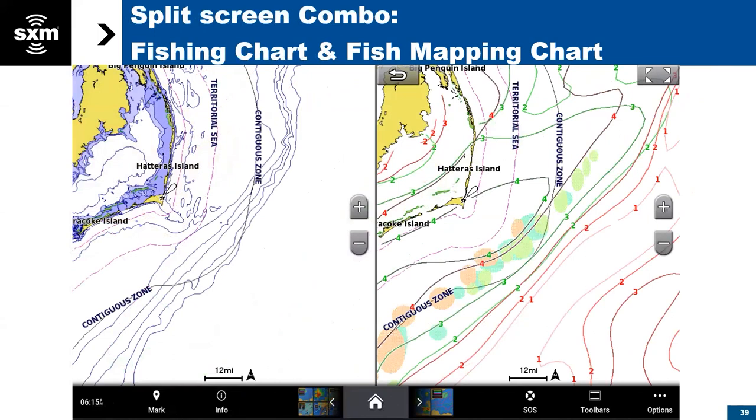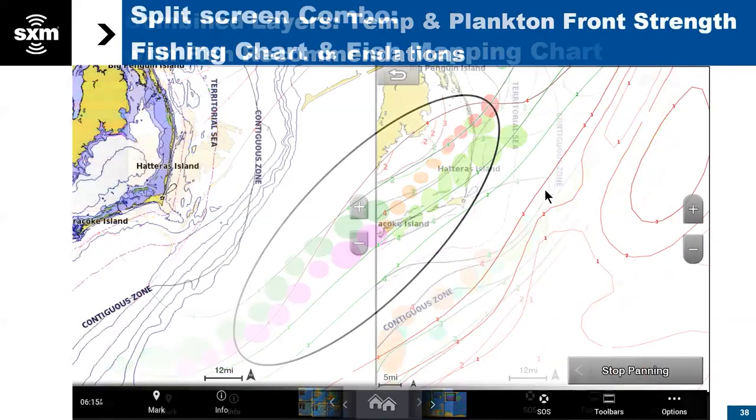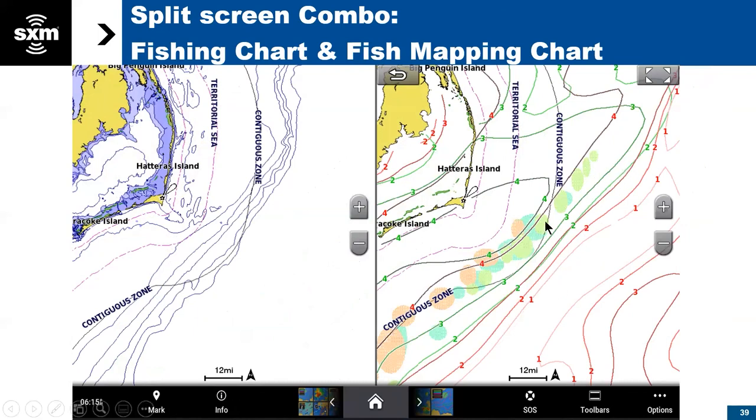Another question we frequently get asked is about the bathymetry. And right now, Garmin units do not allow you to overlay the fish mapping information on top of the bathymetry. So you can still get that information by going split screen like you see here. And if you look at that contiguous zone line, that's in the exact same place on both parts. So I can see where that arch is right there. And right here, I can see where that's coming right into my plankton front and my temperature fronts and my fishing recommendations. So that's right now the only way to get the bathymetry, to be able to compare the bathymetry to the fish mapping information.